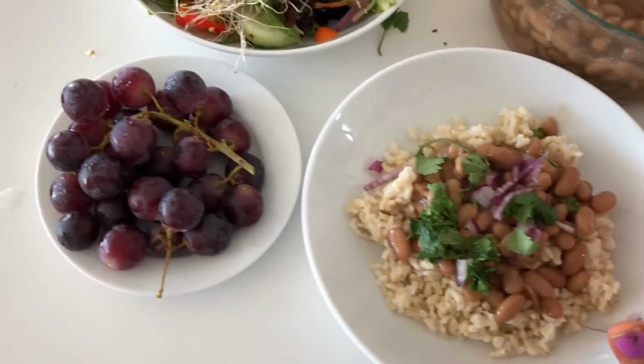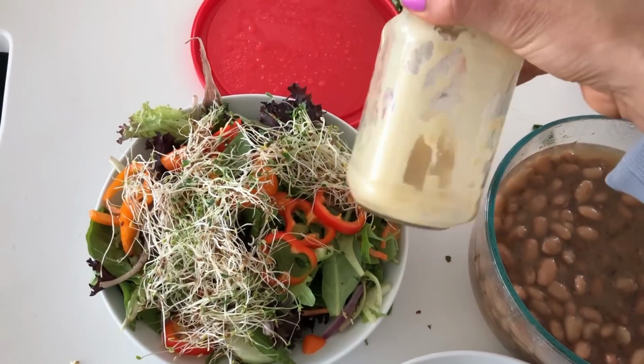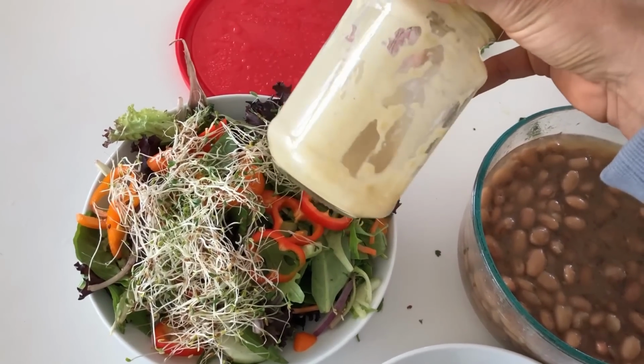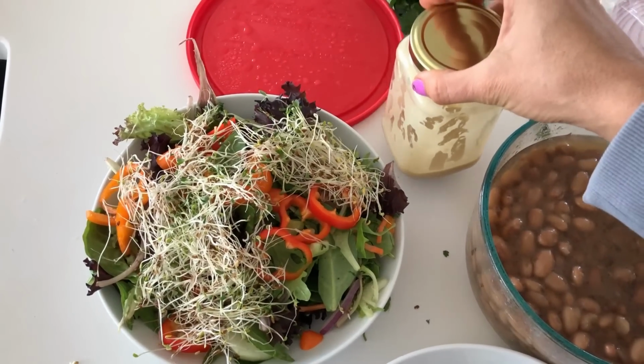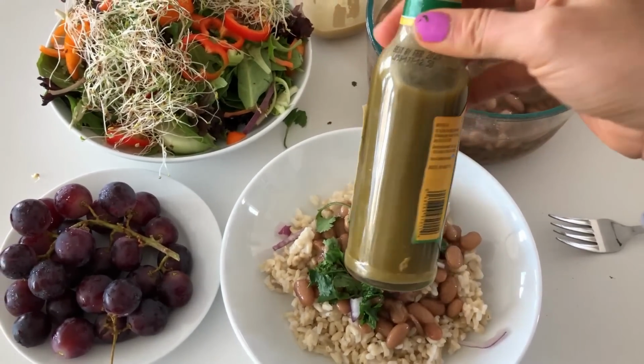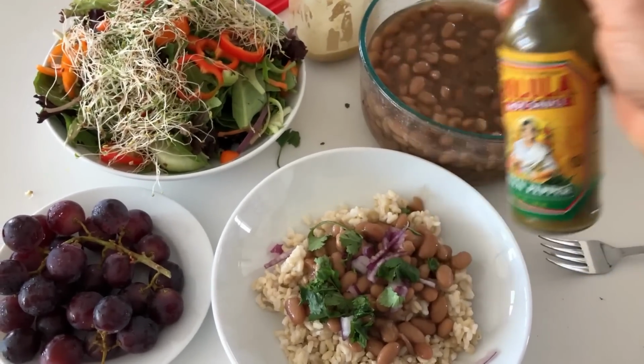So that's my main dish, and I'm gonna have some grapes and then a nice big salad with some hummus citrus dressing. And I will link the video where I have a bunch of easy oil-free dressings for you guys, and this one's in that video. And then on my burrito bowl, I am gonna put this green pepper Cholula sauce. It's really good.